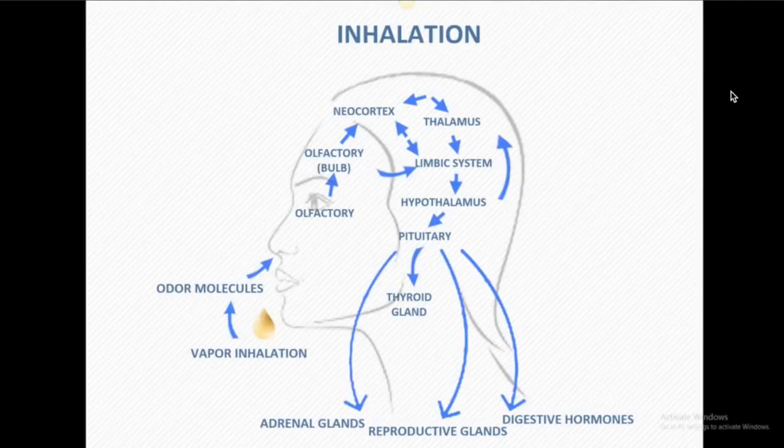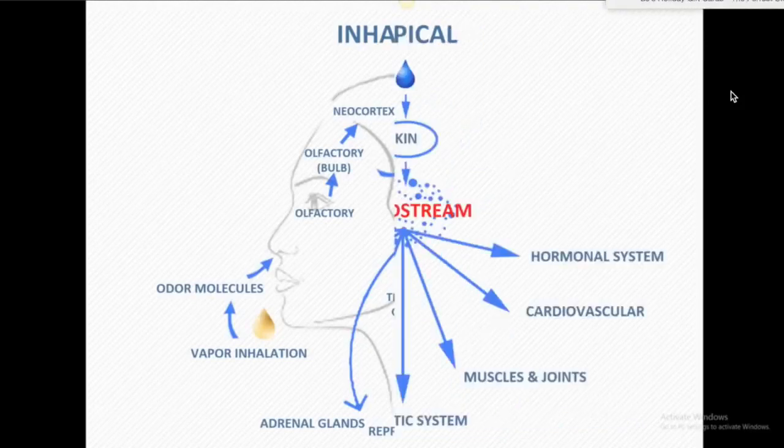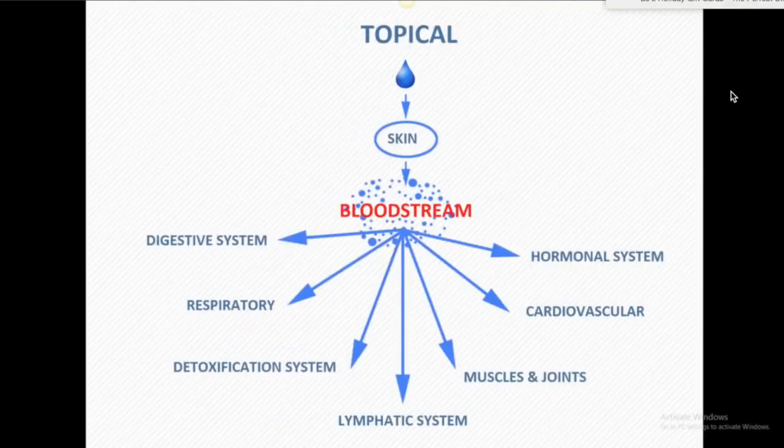The other way essential oils affect the body is topical. So we'll be talking about two ways today: inhalation and topically. Know this: if you put something on your skin, your skin is not a barrier. It is a carrier, which means if it goes in on your skin, it enters your bloodstream almost immediately.